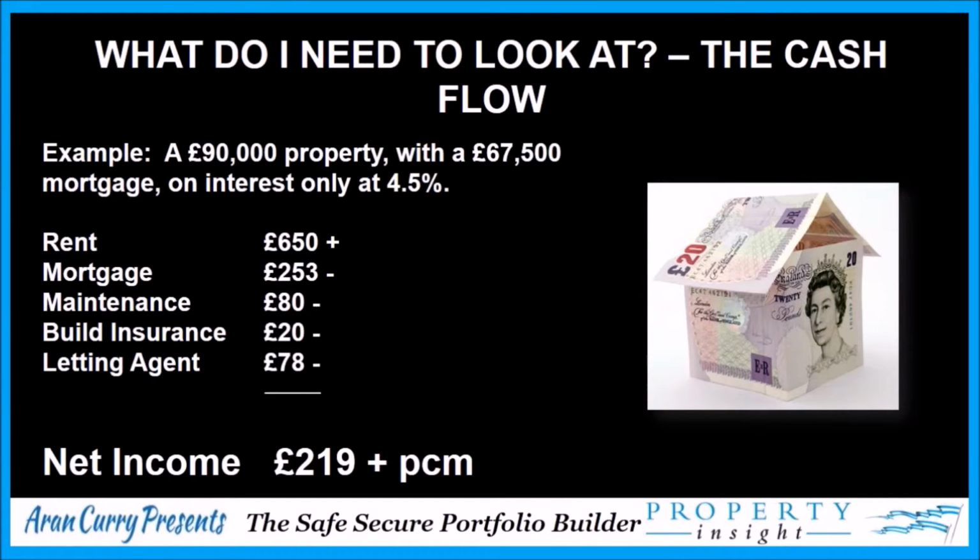So first of all, imagine that you've got a property, and this is a £90,000 property with a £67,500 mortgage, and if it was on interest only at 4.5%, once you take off the mortgage, the maintenance, the buildings insurance, and the letting agency fee, you're left with a net income of £219 per month in this specific example.